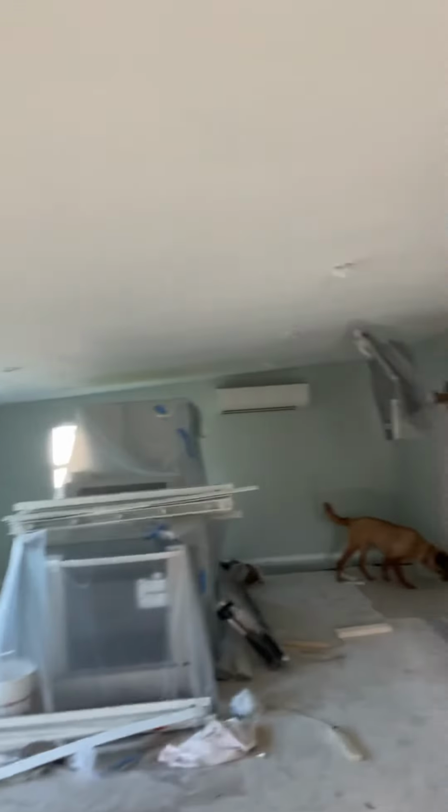So, huge property that will be a short-term rental here. It'll be done in approximately 2 weeks, which in contractor language, that means a month.